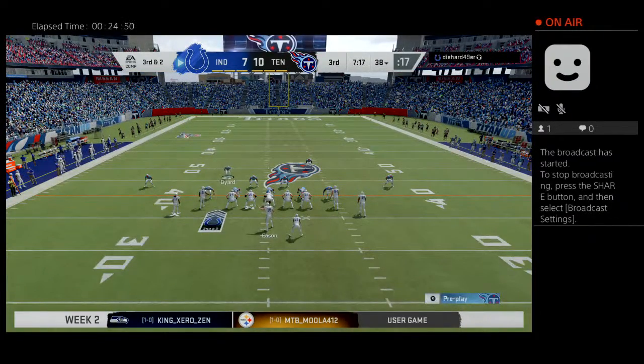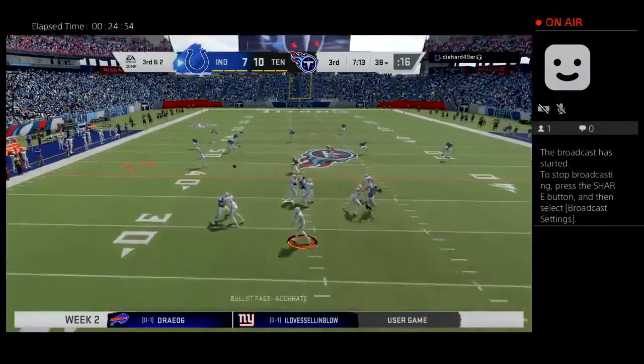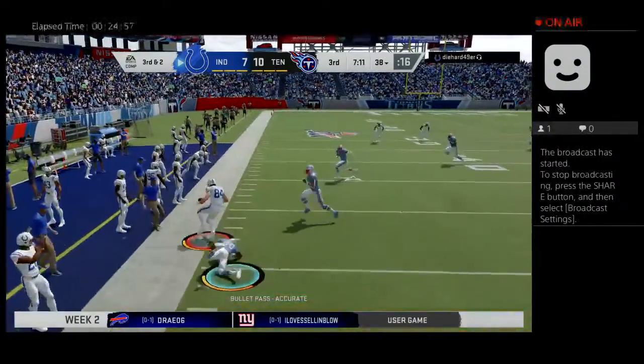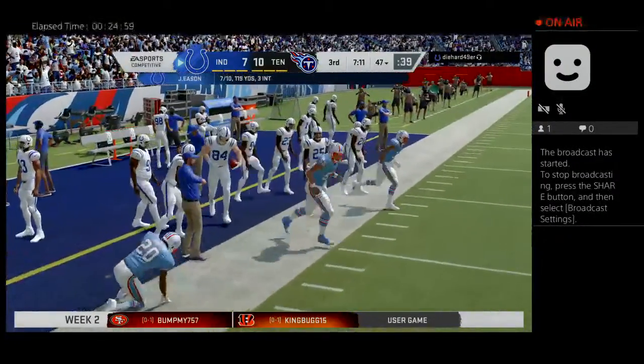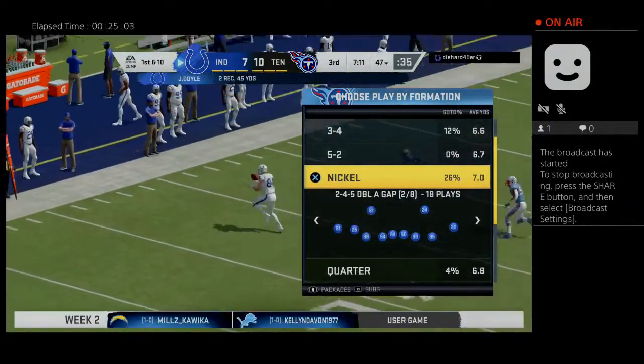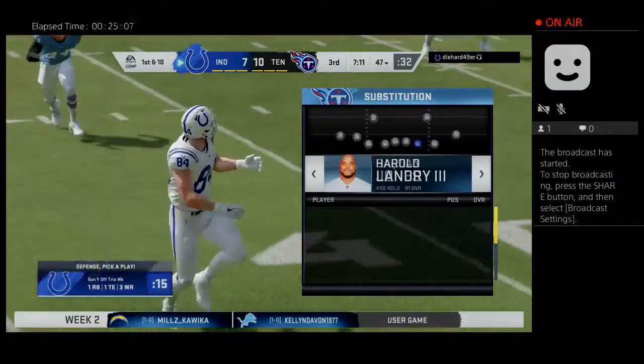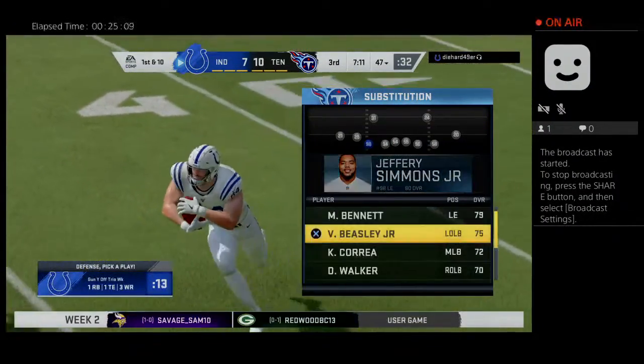On 3rd and 2, Eason taken in by the tight end Doyle. And he's able to get this one out closer to midfield across the 45. It's an 8-yard pickup and leads to a new set of downs. First down, Indianapolis.